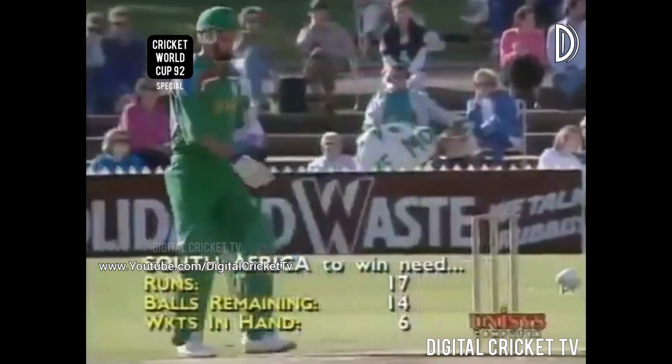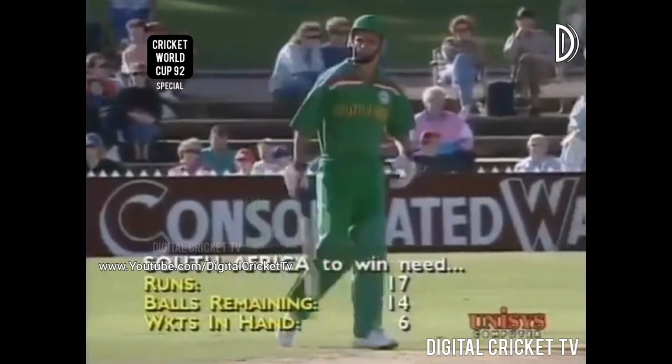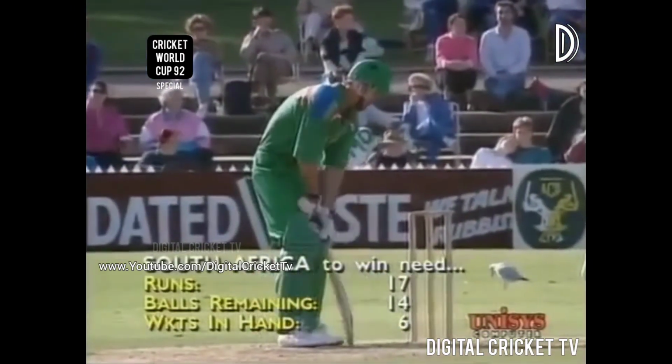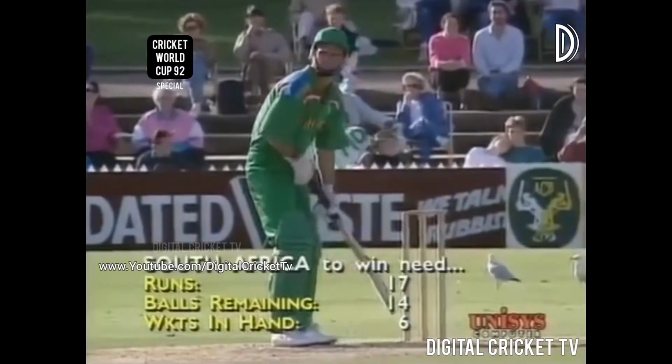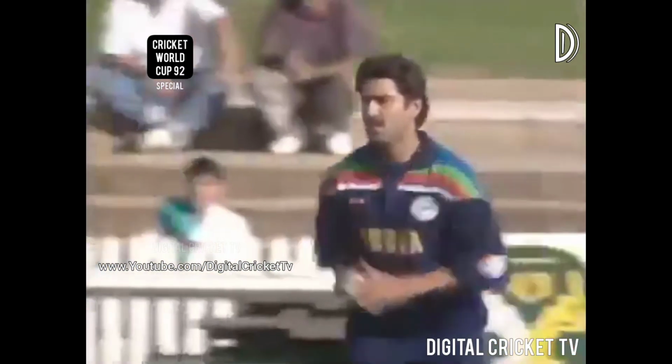Well, Kepler not noted for his big hitting, but if you drop fractionally short to him, whether outside the off stump or off his pads, he's very, very good square of the wicket. So Prabhakar will be aiming for the base of the stumps. There's no doubt about that. Give him no room at all. Close.